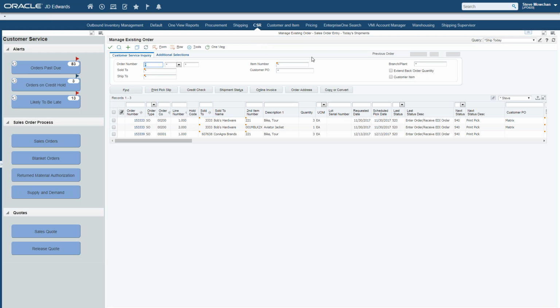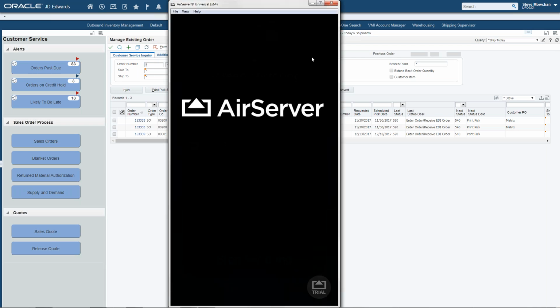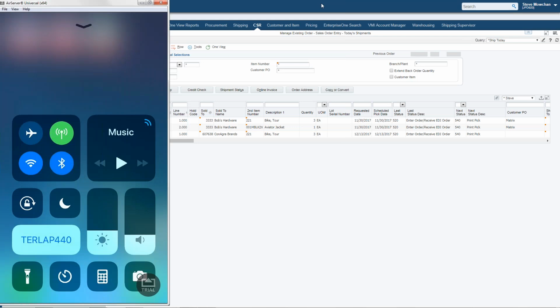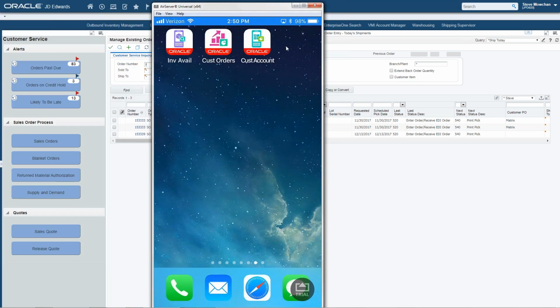Last thing I want to show you before we get into a quick order to cash is mobile applications. So JD Edwards comes with, well, not comes with, but essentially has about 80 purpose-built apps. These purpose-built apps are continuously being added by Oracle. I'm just going to show you a quick inventory availability.